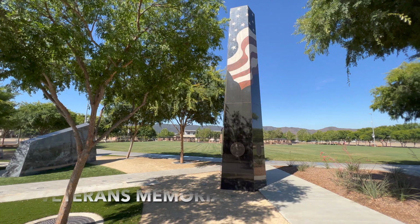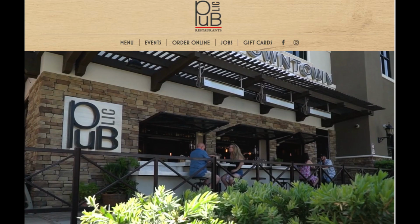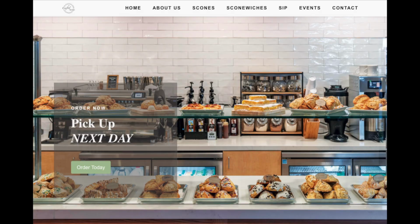Just a couple streets over from Murrieta Town Square is Old Town Murrieta, which has some really good restaurants like Anthony's, Downtown Public House. There's a couple of fun coffee shops, the Crafted Scone and the Press Espresso. The post office is in Old Town. There's also several businesses in Old Town, both service type businesses and professional businesses.